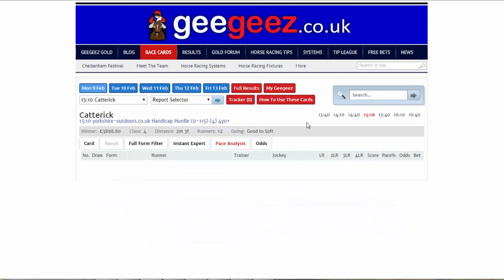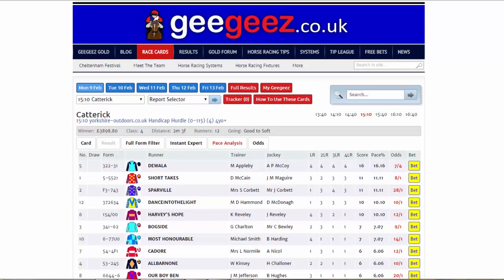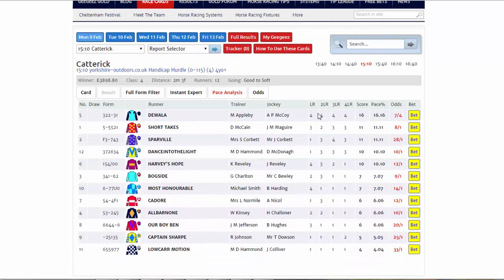The 310 is interesting from a pace perspective. It looks like the Michael Appleby trained Douala under the champ AP McCoy will get a fairly easy lead here. Most Honourable led last time but was headed quite soon and normally is held up. Harvey's Hope for the Reevely team again. He has run a couple of clonkers since returning after a very long absence. It's not quite sure what ability remains with him really, but he will be up there.